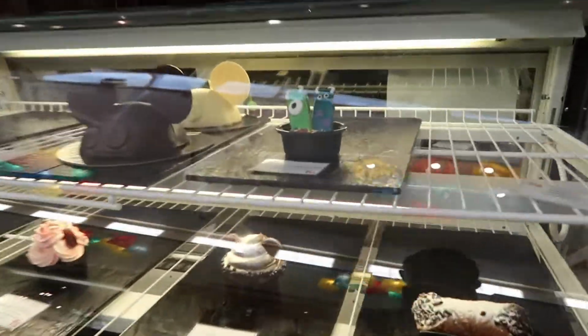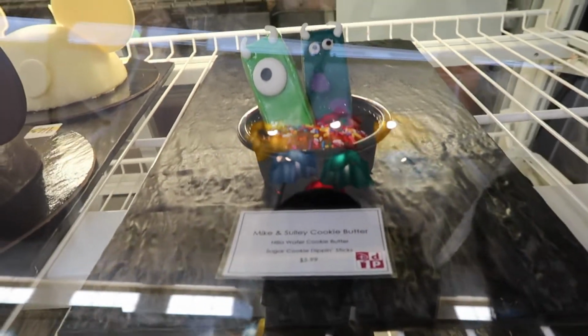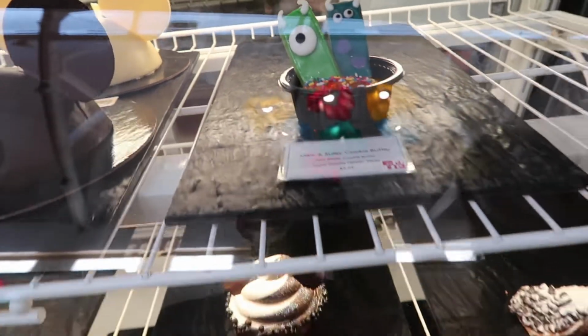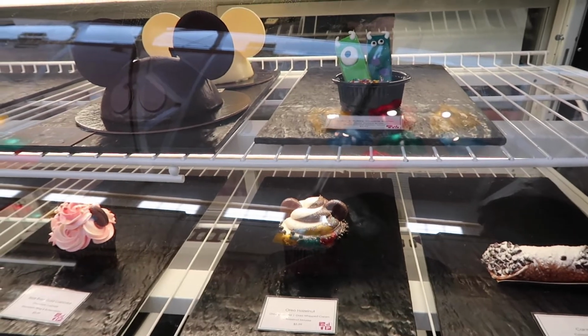And then right next to the store is the food, and here is Mike and Sully cookie butter. It looks really good. It does look really good. So maybe we'll have to get that tomorrow before we check out. We'll see. Okay, that's fine with me. It looks pretty good, right next to the store. Everything over here is really good. But yeah, it's all looking pretty good here. And they have a whole menu with sandwiches and food as well.